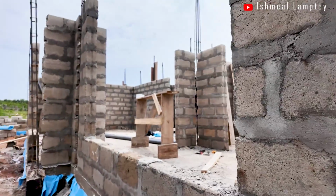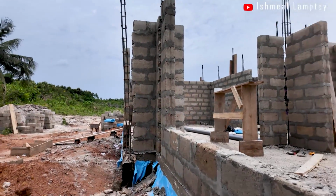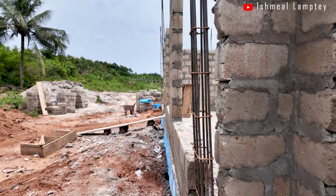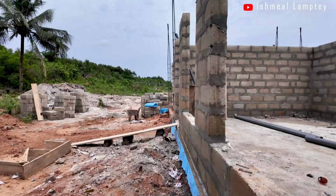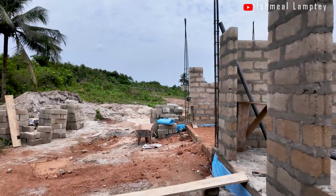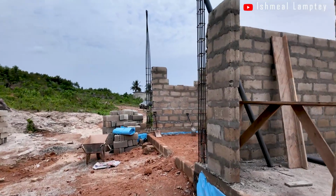And then the size of blocks we are using for the ground floor is 6 inches. So we use 6 inches in the foundation. We are also using 6 inches for the ground floor. And the height of the ground floor, especially the door and window height, isn't the usual height.